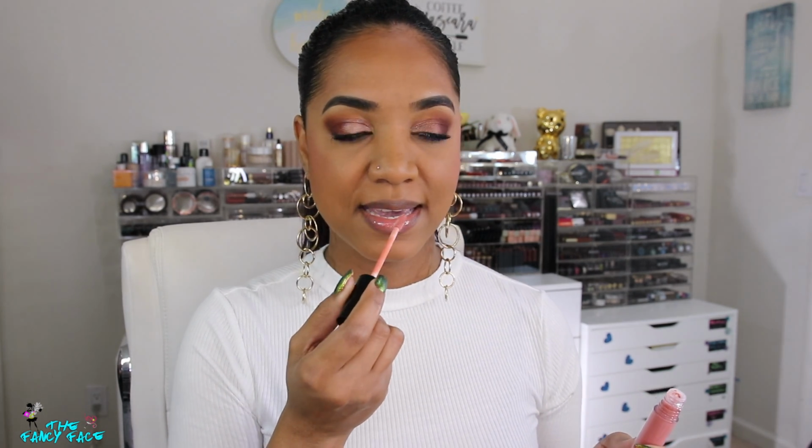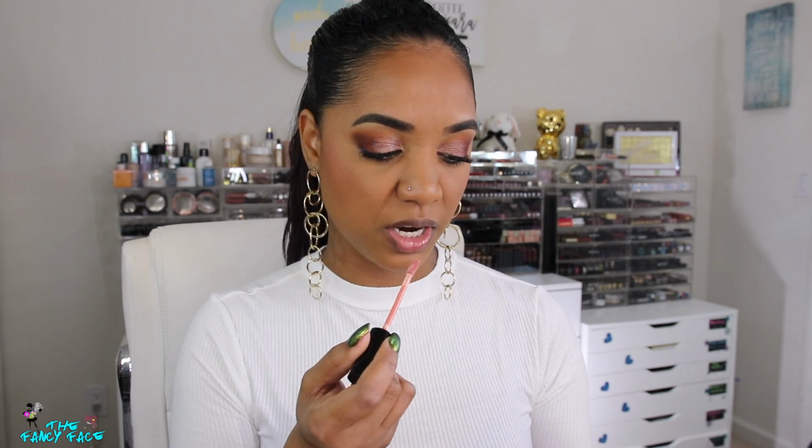And now after a quick outfit change and a little bit of zhuzh, let's go ahead and apply the final product, which is my lip product. And this is a lip gloss from Pat McGrath. It's in the shade Flesh Fantasy. I love these lip glosses.